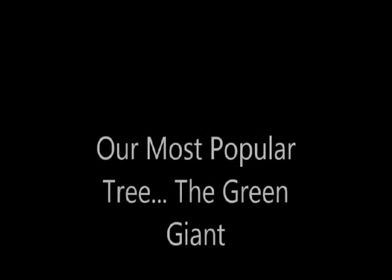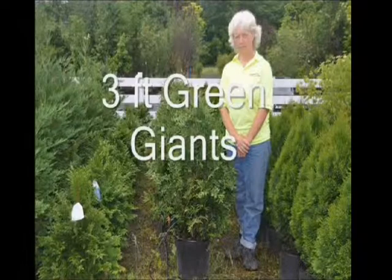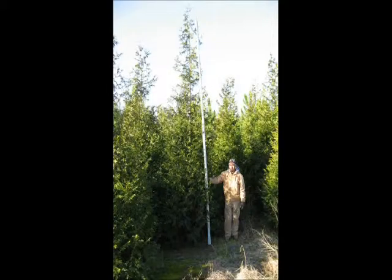Our most popular tree at Highland Hill Farm is the Green Giant. The Green Giant is an arborvitae that can grow very fast and very large. We have them from small liners up to large trees that we can deliver and install for you. We service mostly the eastern U.S. states. We are located in Fountainville, PA, Milan, PA, and Lenoir, North Carolina. We ship to many U.S. cities in eastern United States.